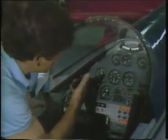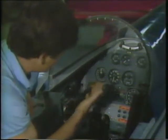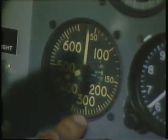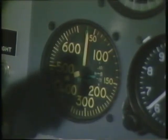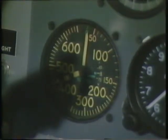The communications right here for ground crew and race control. This is what keys the mic. Manifold pressure, RPM, airspeed. We fly about 130 knots on final, and we race at around 380 knots indicated. And at Reno, that'd be good for 445, 450 mile an hour laps.